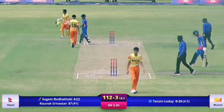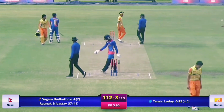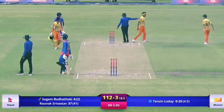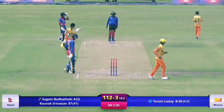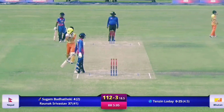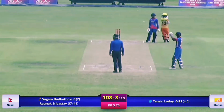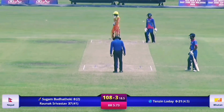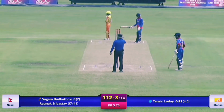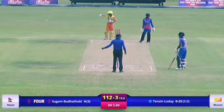The new batter out there is Sugam Budatoki. Already placed a very good looking square cut for a boundary. And Desenglody will be a little bit disappointed because he bowled well so far in that over. And on that last one, suddenly he pitched one very short and wide away from the batter. Easy pickings, really. And once again, someone like Sugam will not really let that one fly by. So it's a good shot to open his account.